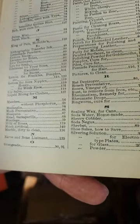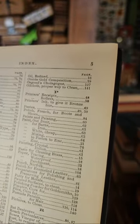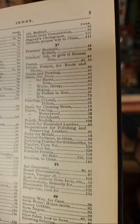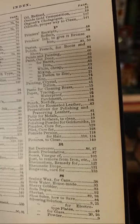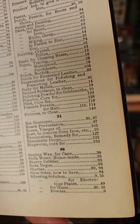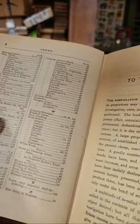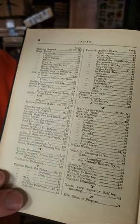matches, mosquitoes, oils, oil cloth, printer recipes, printer inks, pastes, paint, crystal painting, tracing paper, Norfolk punch, putty for metals, pomade, Persian pomade, rat destroyer, vinegar of roses, sealing wax, sherry cobbler, silvering solutions. This one has it all. We got toilet soap, solder, syrups, salves, varnishes, wine, etc., etc., etc. Lots of really cool recipes in that one.